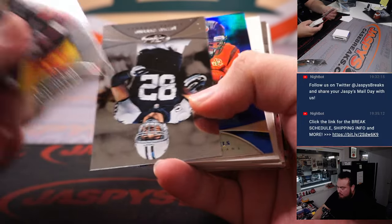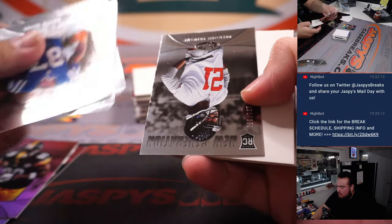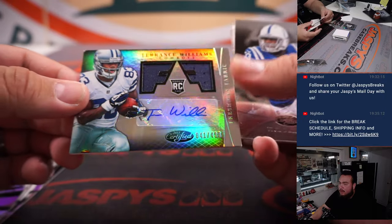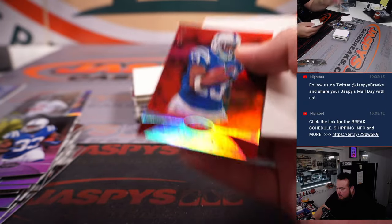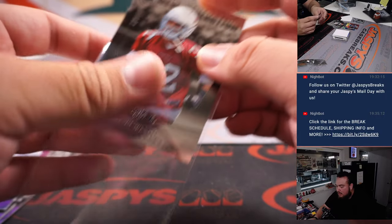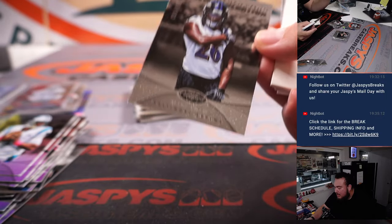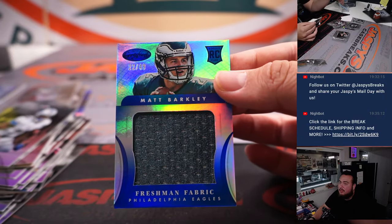All right, here we go. Owen Daniels to 100. A Desmond Trufant to $9.99. Terrence Williams, little patch autograph, RPA to $4.99. Cowboys. We had a T.Y. Hilton to $2.60. Tyrann Mathieu to $9.99. Chance Warmack to $2.50. And a Matt Elam to $9.99. Matt Barkley, little relic there for the Eagles to $49.